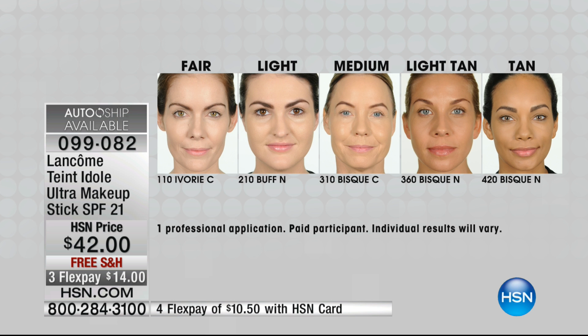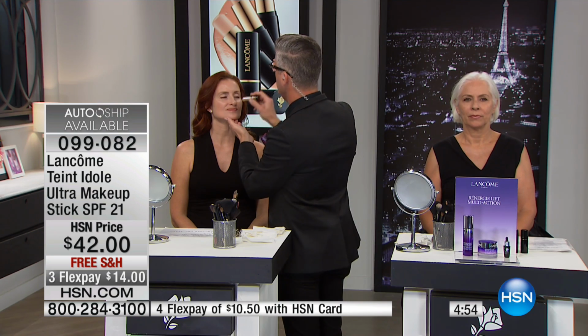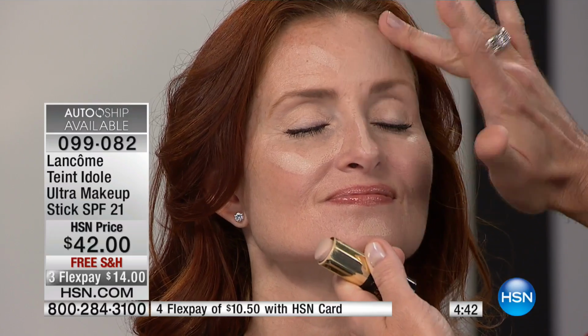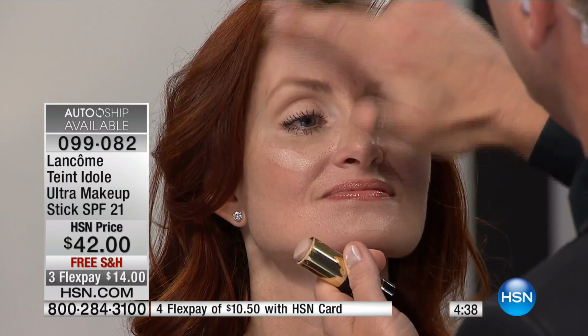And I want you to see this in action. So Robert, what are you using on Angela? What shade? We are using the 110. This foundation is genius. But one thing to note, like Leslie said, you don't need to use a lot of this. So I'm just really marking Angela up here. This is the 110. If you're that really fair shade, this is your color. You see where I put the foundation? You don't need this all over. You get beautiful spreadability with this.